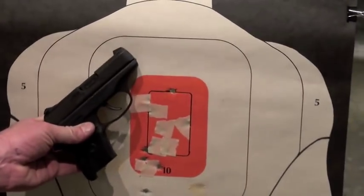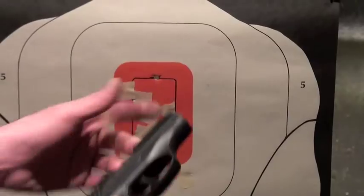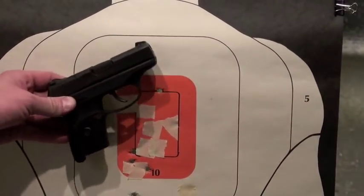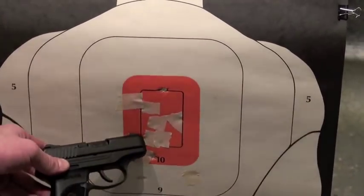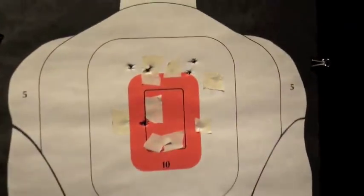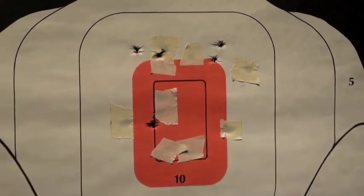This is not shooting on for me, not even close. I was aiming here, and I'm still printing down here. That's actually a pretty decent group. 2 points, that touches the line. What'd you get on that side? 1, sorry. 1. So that's 1 for the LC9.